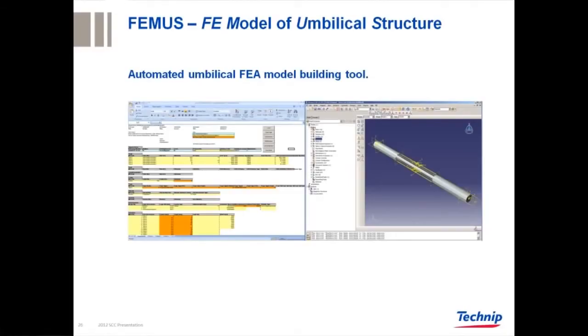What we've developed here is a tool called FAMUS, and it allows you to create a database based on known inputs for a particular design. And that database creates an Excel file, and the Excel file is designed to input directly into Abaqus. So this is essentially building an Abaqus model for further analysis. It's a very quick and simple tool. What used to take weeks to do can be done by a single designer now in half a day, and done accurately, and most importantly, done consistently.